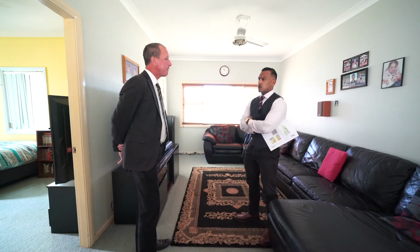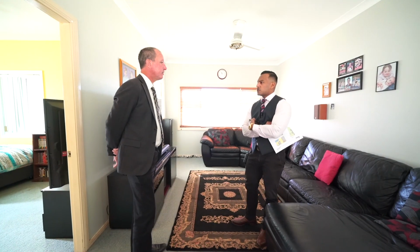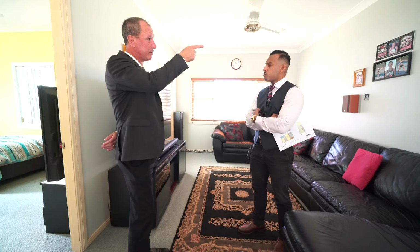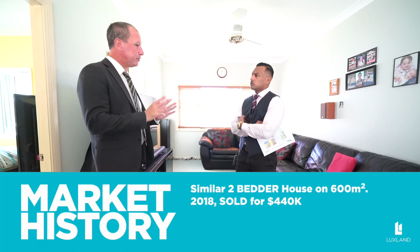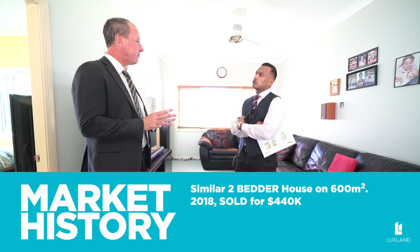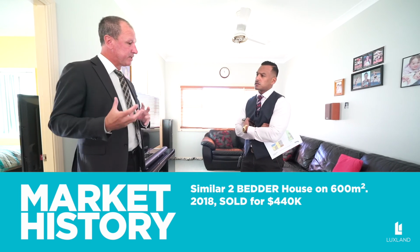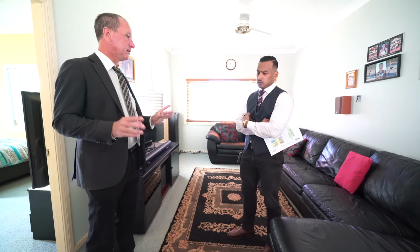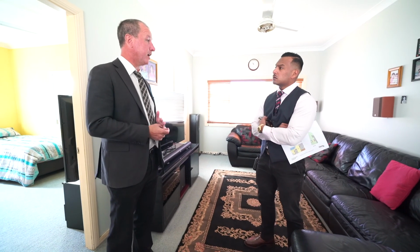Yeah, so over time, like you said on the phone, it's starting to gentrify. What's this street like? We just sold a 2-bedder in Macquarie Street. There's a 2-bedder on 600 going for 440 grand. Similar condition to this? Yeah, even more original. It was grandma's green kitchen. Because this is not too bad.